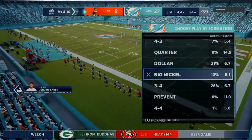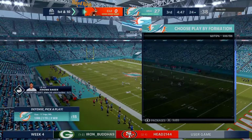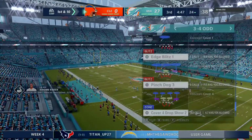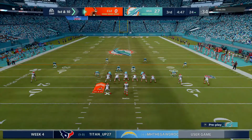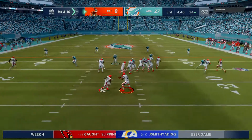The Browns take over 1st and 10 at their own 24-yard line. The Browns drive about to get started. They've got to dig down deep. I mean, they need something right now, really anything to cling on to.